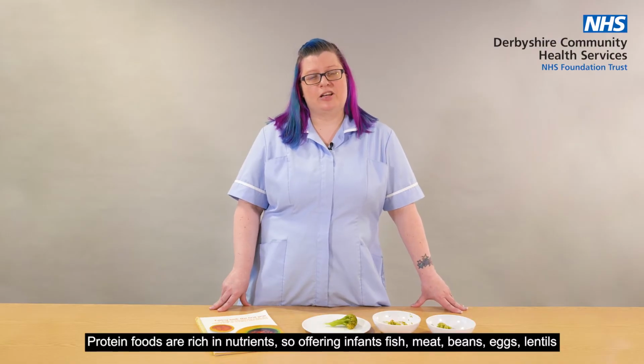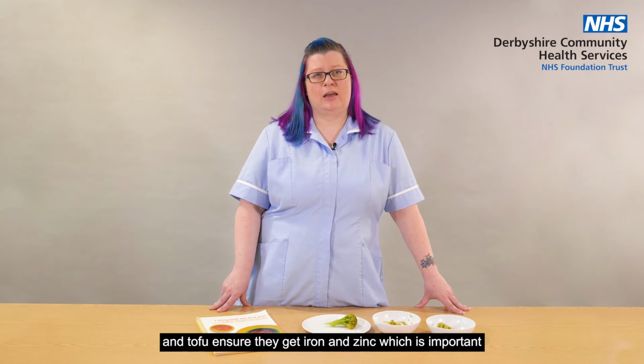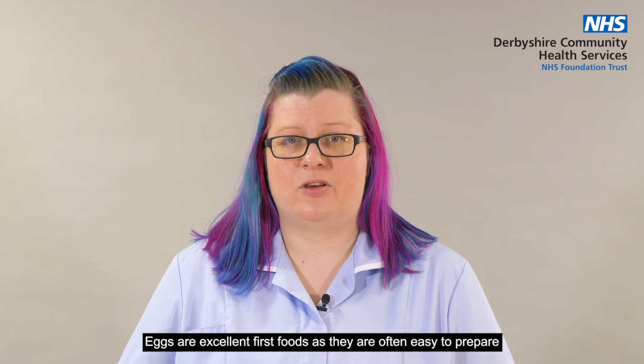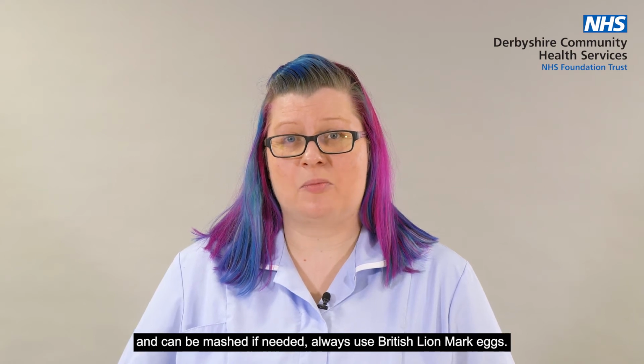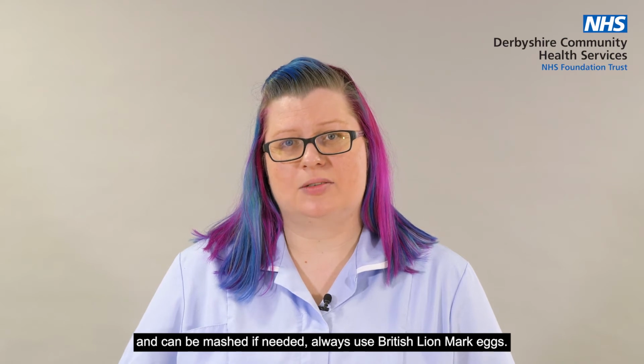Protein foods are rich in nutrients, so offering infants fish, meat, beans, eggs, lentils and tofu ensures they get iron and zinc, which is important for growth and development. Eggs are excellent first foods. They are often easy to prepare and can be mashed if needed. Always use British Lion Mark eggs.